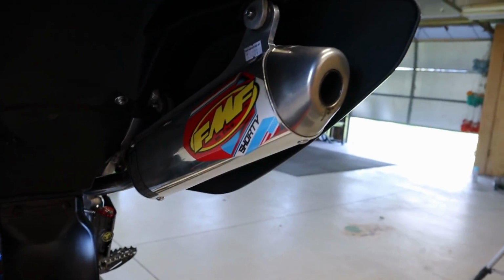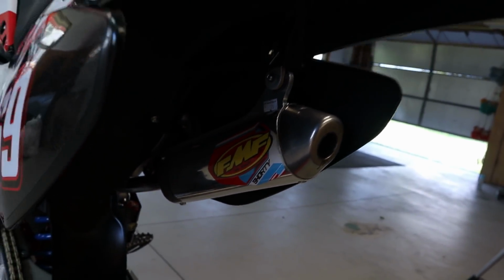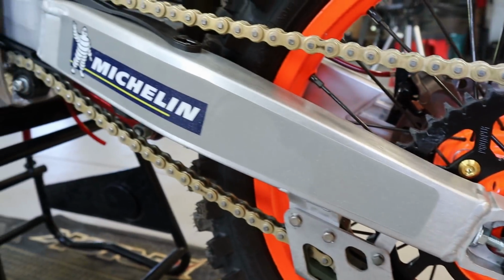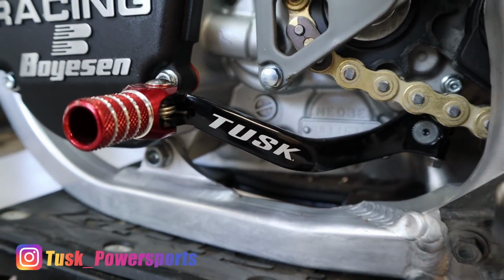That seems to be a really common combination in the motocross world, so I went with something easy that I knew was gonna work good. Like I said earlier, Pro Taper sprockets and chain, as well as a couple Tusk Racing parts on there just to finish it off and make it look really good. So that's pretty much everything that we did to this bike over the past couple months. It has been one heck of a journey.